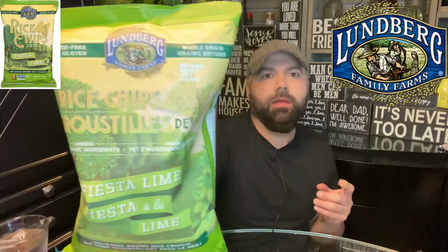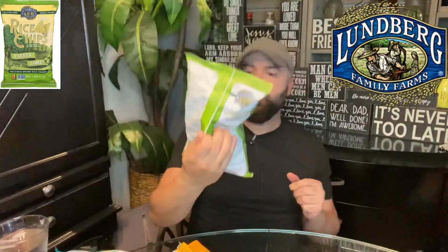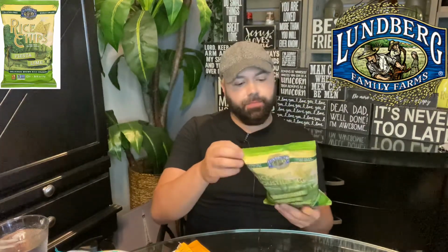And then this one is Fiesta Lime. It's just that the bag is in French and in English. I don't know why, but that's the bag. So it's Fiesta Lime, and it says calorie wise is 200 for 12 chips, and everything's in French. Maybe this is also sold in Canada or something, because this is the only bag that everything is English and French, and the sodium is 170.